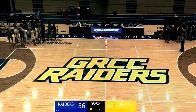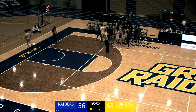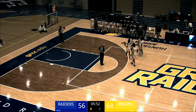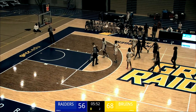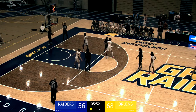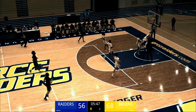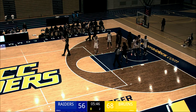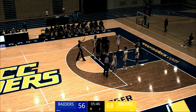Welcome back. 68-56, 5:52 left to play. We are sitting here in Gordon Hunsberger Arena on the campus of Grand Rapids Community College. Raiders showing some full court pressure now as they trail by 12. And there's a foul. I believe that will be the seventh team foul on the Raiders. Nope, only six.